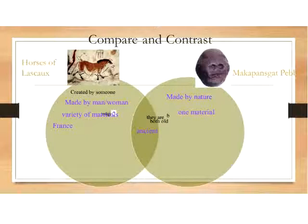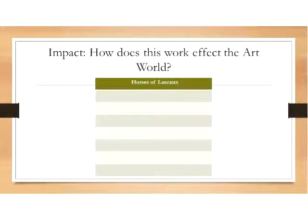Guys are just jumping through this today. So I'm going to review this real quick. Horses of Lascaux is created by someone, made by a man and woman. It uses a variety of materials. It's from ancient France. Makapansgat Pebble is made by nature. Used only one material. And I feel like we should add one more thing in there. Oh, I think we lost Africa. That's where we lost it. It was here. They're both old. They're both ancient, and they're both of religious significance. And I think they are, what, 10,000 years apart?